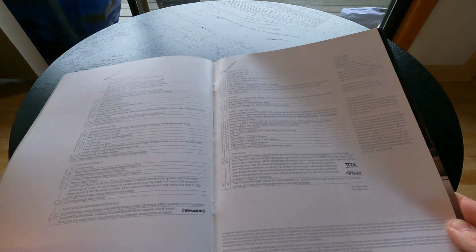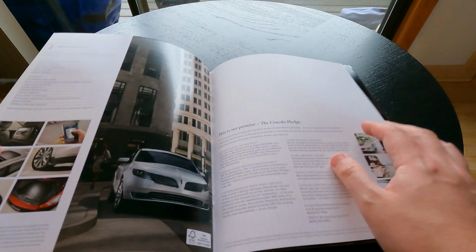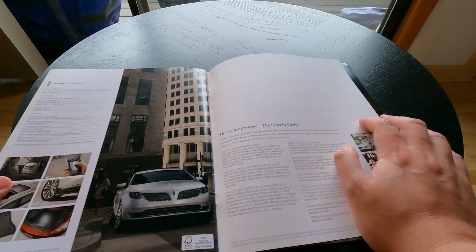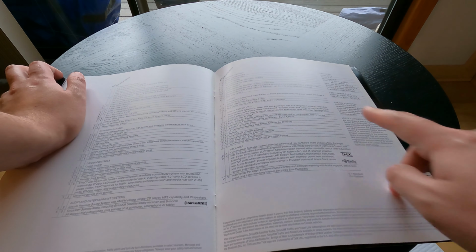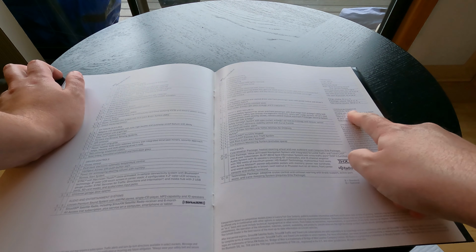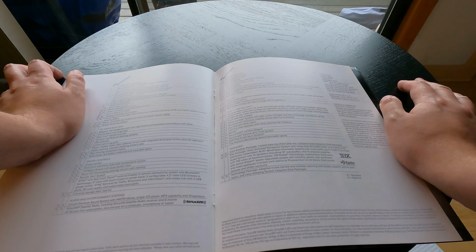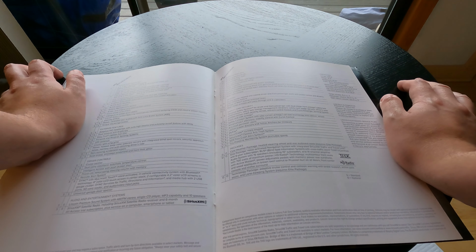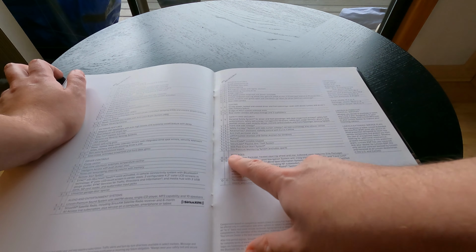Where are the packages, I guess? I don't know if they even have them here. I don't know. It does not say. Extended service plan? Yeah, I don't know. Yeah, it doesn't say what the elite package is. Oh, wait a minute. Duh. These are the packages. It's okay.